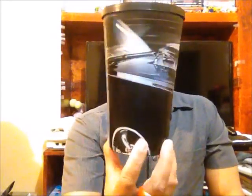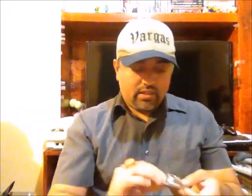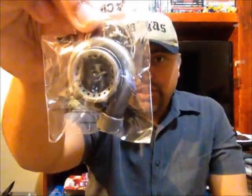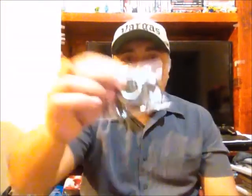Also, I went to Cinépolis, and I picked up a Fast 8 3D cup. I thought it looked pretty cool. And they also had this keychain, this little metal keychain. It says Fast 8 on the back here. And I'm not 100% sure what this is. I just thought it was pretty cool, so I picked it up.